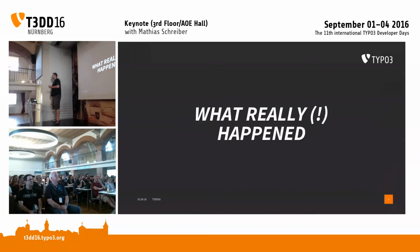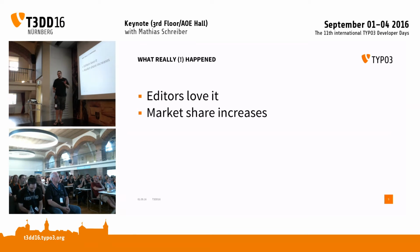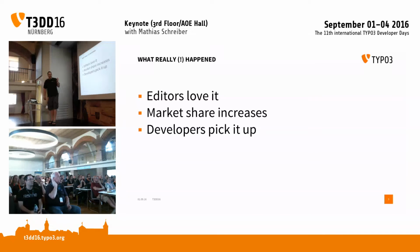What was really interesting is what really happened in the end. From the feedback that we get, we can see that editors simply love the system. They go like, well, it looks more fresh, it's faster to use, it works on different devices, editors love it. And what we've seen from that is that market share starts to pick up again. So there are more project requests coming in, basically resulting in more business for everybody here. Another cool thing is that developers start to pick up the system again, because it used to be this whole, it's old, but old isn't necessarily bad.